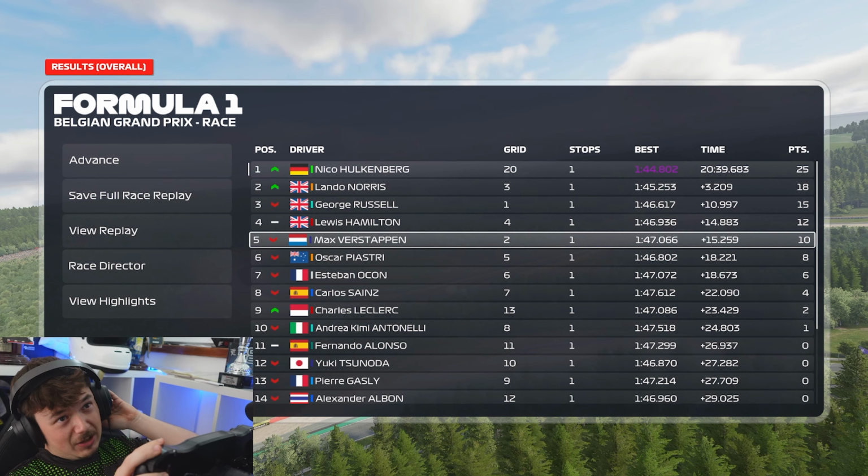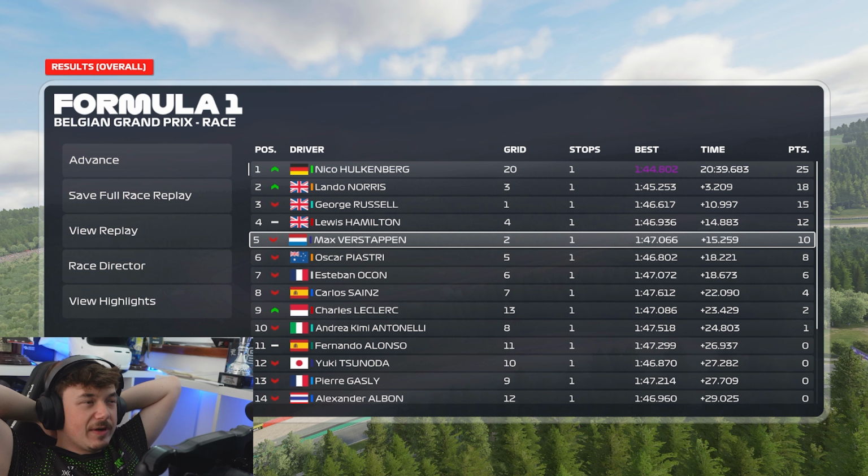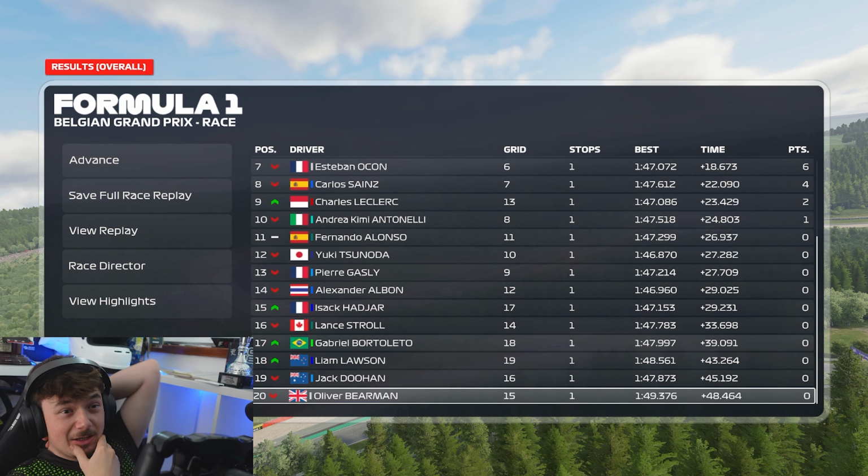A bit crazy that we extended 14 seconds in the final phase of the race to Lewis Hamilton, though, because he was only 4 seconds behind us coming out the pits on like lap 5 or lap 6. So to already be losing 10 seconds in such a small amount of time is a bit nuts, I'm not going to lie. And then the car's already at the back. Oliver Bearman was 48 seconds off the lead. That's crazy how big the gap is there.